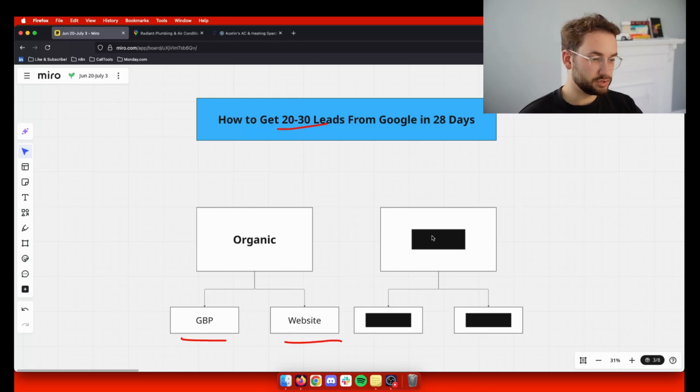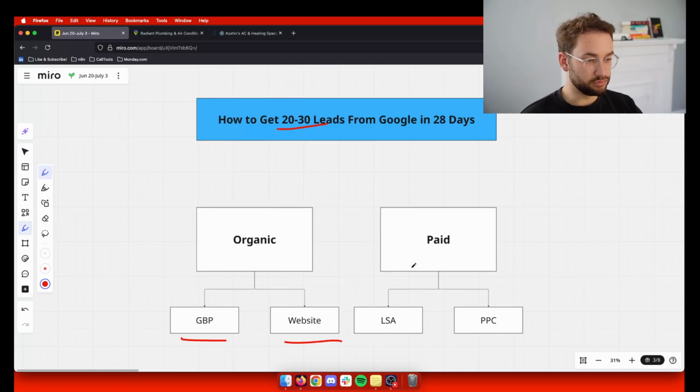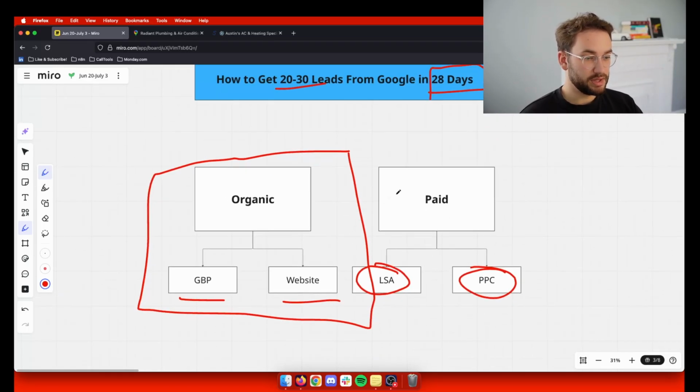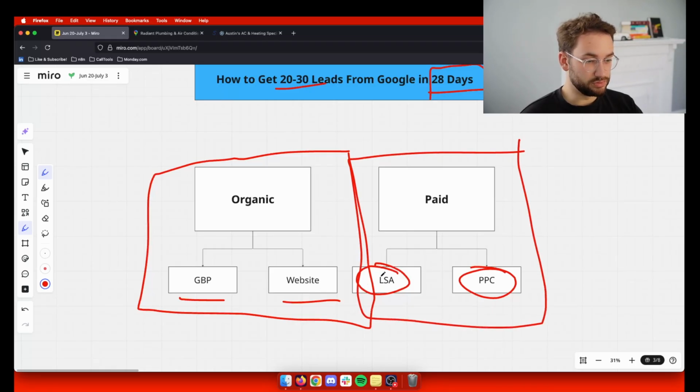And then the next channel is going to be paid search on Google. From paid, there's two types of ads that you can run with Google. There is Google LSA ads or local service ads, and then there's Google PPC ads or pay-per-click. In today's video, I'm primarily going to be focusing on organic because I think it's a far superior channel, but for the sake of the 28 days or the month time frame, we are also going to review the paid channels so you can get quick wins.